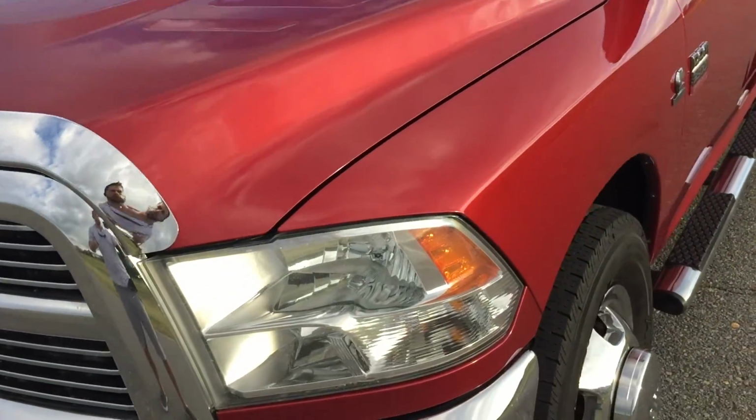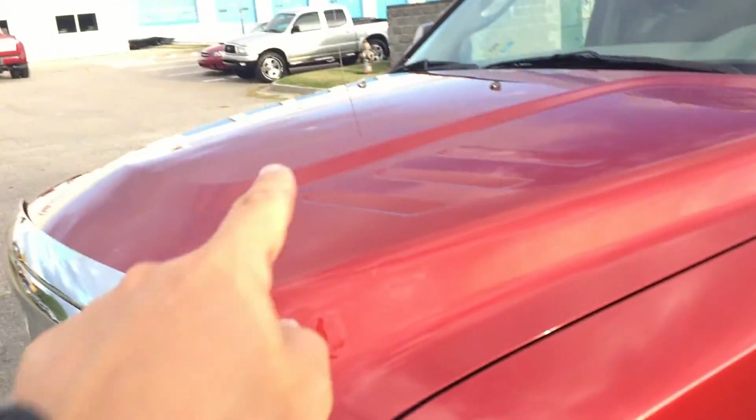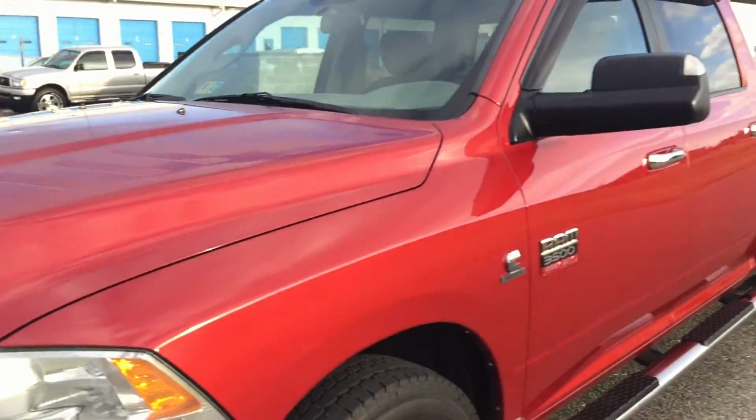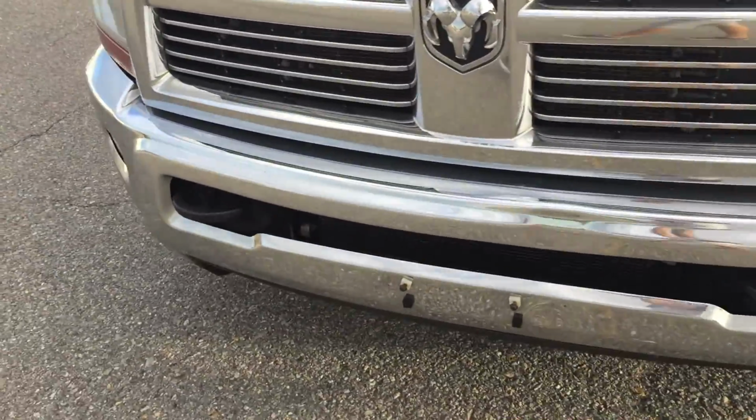This is the most amount of wear that you'll find on this entire truck, the imperfection in the hood. Besides that, I'm not going to say that there's not little tiny wear. There are little tiny chips that have been touched up here and there, but that right there is the most amount of damage that you'll find on the exterior of this truck.